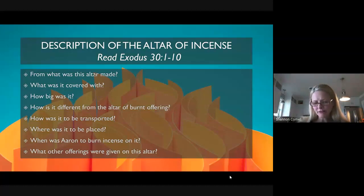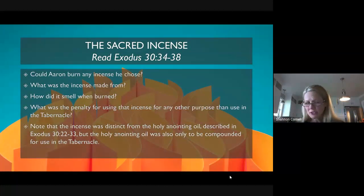No burnt offering was given on this altar. That was reserved for the altar of burnt offering in the outer court. But occasionally, blood was placed on the horns. Remember, at the top of the altar of incense on the four corners, there were four horns, just like there were four horns on the altar of burnt offering. Occasionally, specifically on the Day of Atonement, blood would have been placed on those horns during that very special ceremony, but it was reserved for the incense. So that's the description of the altar of incense itself.